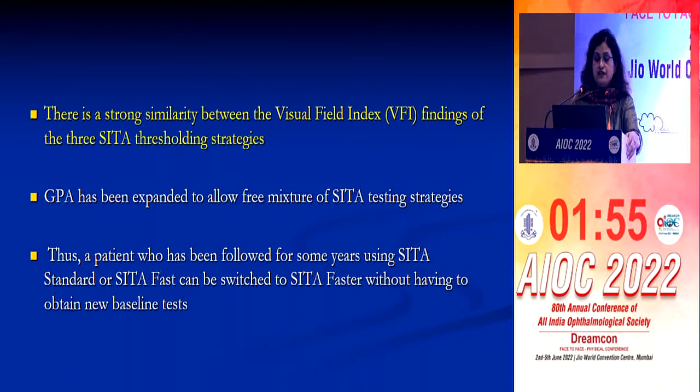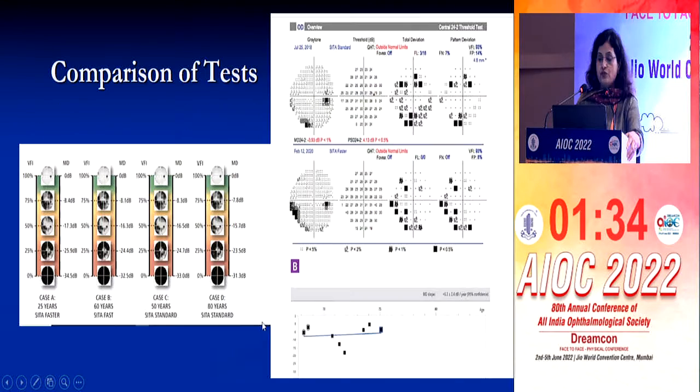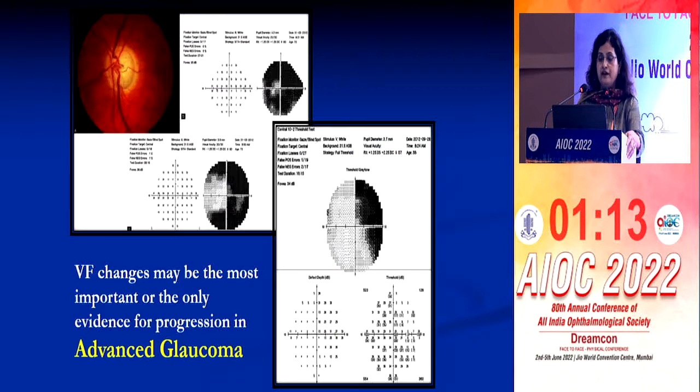We just heard about the CETA, other strategies, and there's a strong similarity between the VA5 findings of the 3 thresholding strategies, and therefore the company has expanded to allow a free mixture of CETA testing strategies, so you can get all the 3 strategies in one printout. If the patient is not able to devote that much time and not able to perform the CETA standard test, then in between you can get the CETA faster. If you feel that the patient has been stable and you want to perform multiple tests, then you can do it, although there are some differences as we just discussed, and you can't directly compare these tests.